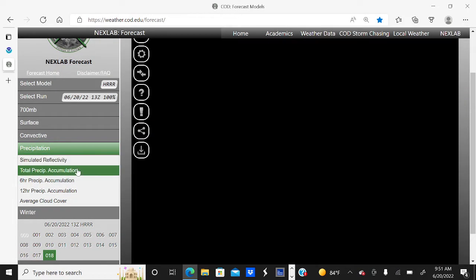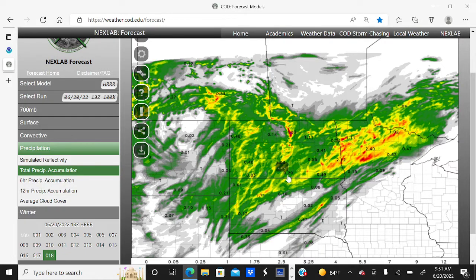Looking at total rainfall accumulations, we could be seeing some isolated to scattered flash flooding as many areas will be receiving a half an inch to an inch and a half of rain across the Dakotas and across northern Minnesota. Areas could be seeing 1 to 3 inches with isolated 4 inches of rain. So flooding could become a concern, especially across eastern North Dakota and northern Minnesota this evening and overnight.